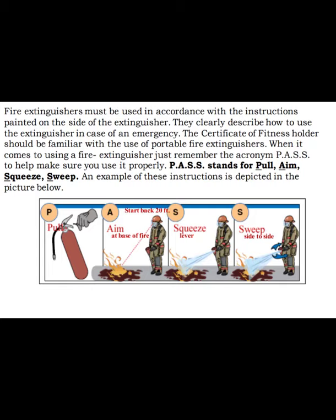When it comes to using a fire extinguisher, just remember the acronym PASS, P-A-S-S, which stands for pull, aim, squeeze, and sweep. What you want to do is pull the pin, aim at the base of the fire, squeeze the lever, and then sweep the hose from left to right. This should be done for small fires, but always make sure that you call 911 first.